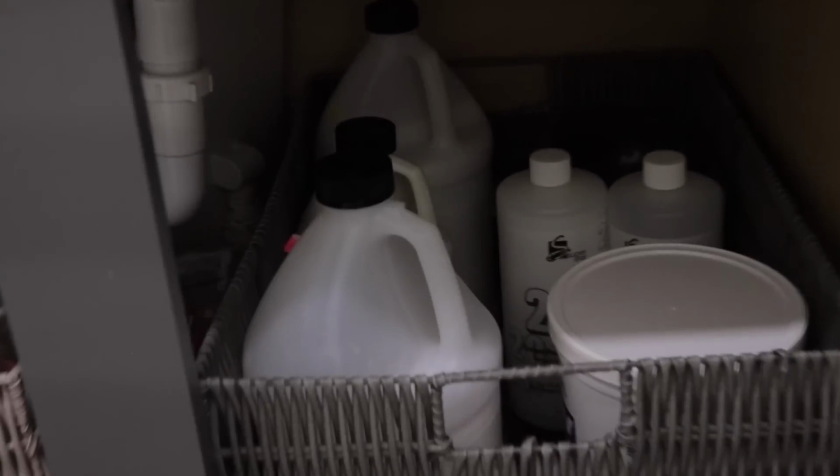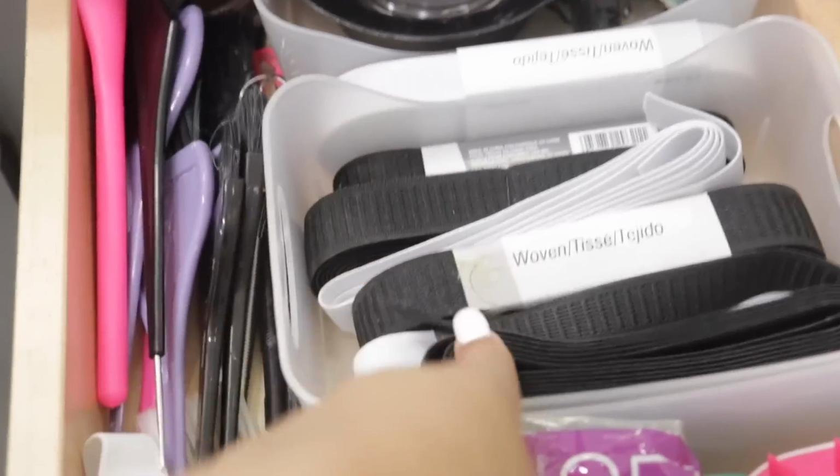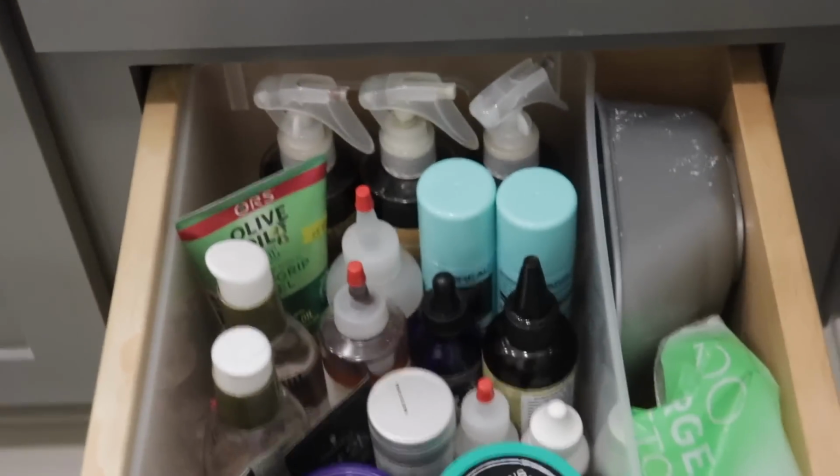And lastly, I know I showed y'all already, but this is what the storage containers look like under the sink. Got your developers and all of that, powder, conditioner, shampoo, stuff like that. Then we got some elastic bands in here with some brushes and some more cream foundation. We got the hair dyes all up in this drawer. Nothing too crazy.